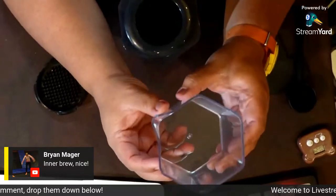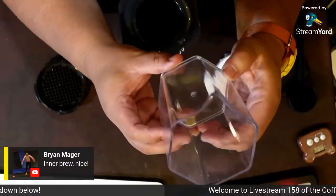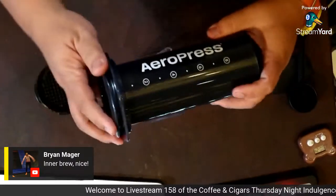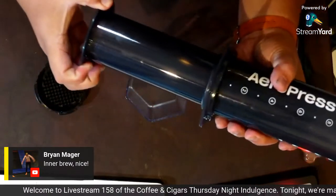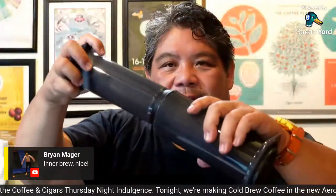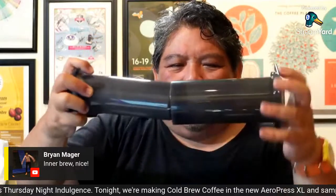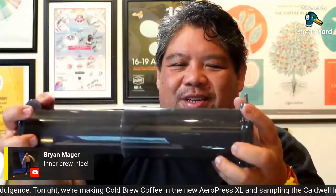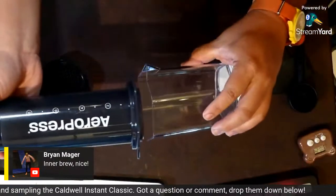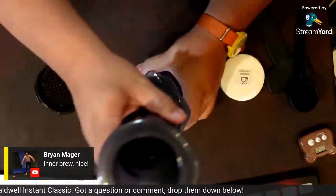Put that aside. So here's the carafe. It's nice. I mean, I dig it. Like you can brew, it actually comes inside out. We have to take that apart and then turn it around. There we go. And it's big. Look at that thing. It's very big. Anyway, so you're going to take this and then it goes on top of there and then you can press it down.